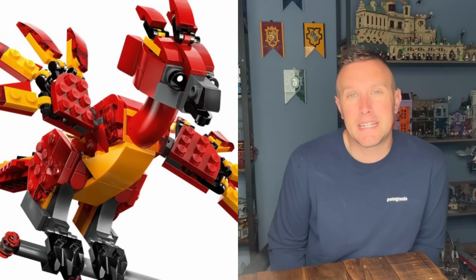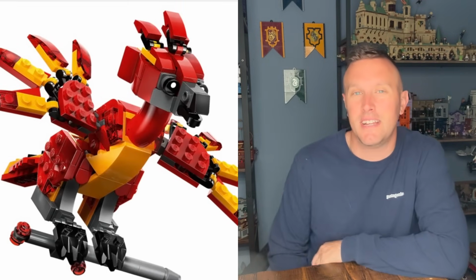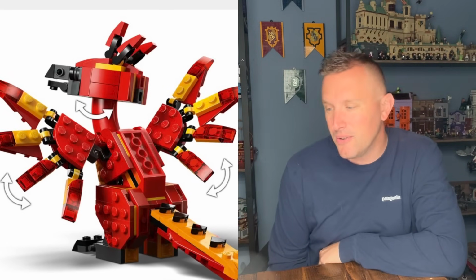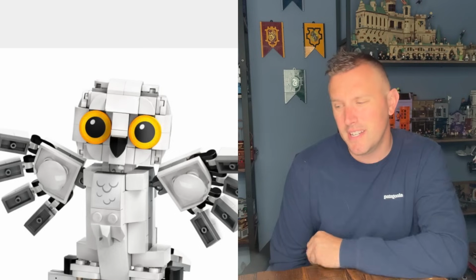All in all, it's a pretty simple set, and I actually think the build isn't bad, especially in these pictures here where you see the Phoenix wings are actually opened up. You can see just kind of some of the design and pieces that are used. It doesn't really look like they move on their own at all, but it's showing motion in this image.